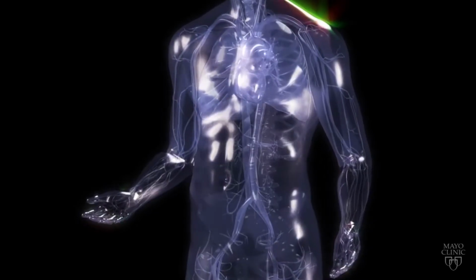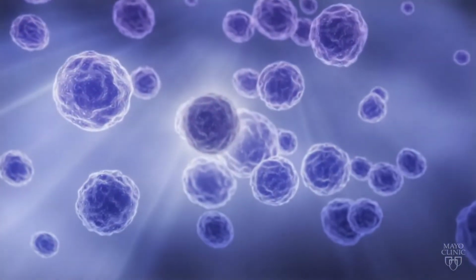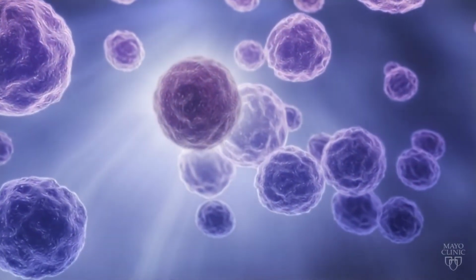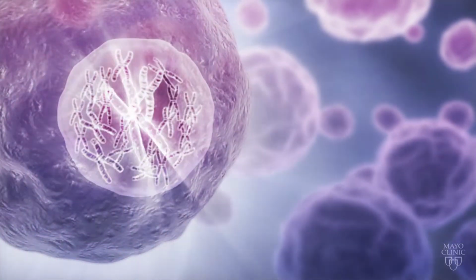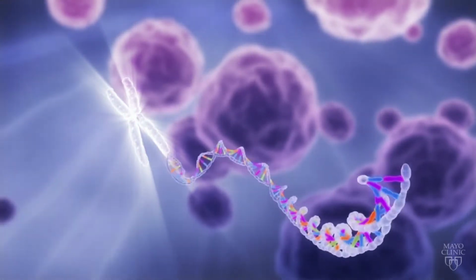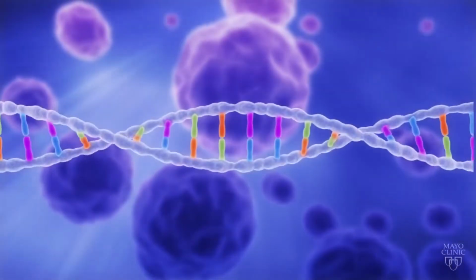Genomic sequencing is a process for analyzing a sample of DNA taken from your blood. In the lab, technicians extract DNA and prepare it for sequencing. Within every normal cell are 23 pairs of chromosomes. Chromosomes are structures that house DNA. DNA is coiled into a shape called the double helix. The double helix can be unwound into a ladder shape.